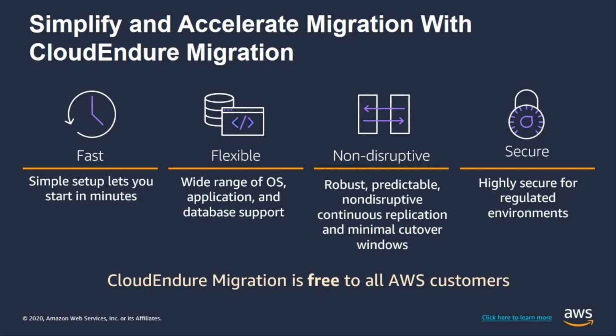CloudEndure offers block-level replication support, which means a wide range of operating systems and databases are supported, as long as the replication occurs at the block level. The solution is also reliable because it provides a non-disruptive continuous replication between source and destination environments. Since we're dealing with continuous replication, cutover windows are possible with minimal downtime. And lastly, the replicated data with CloudEndure is encrypted and compressed when transferred over, so it is secure for regulated environments.